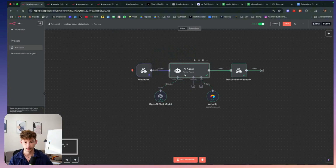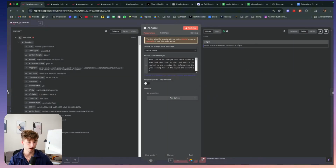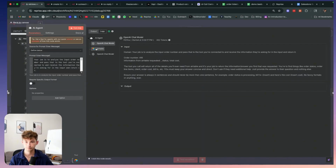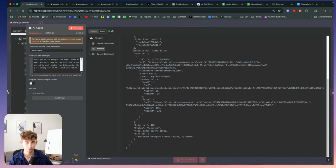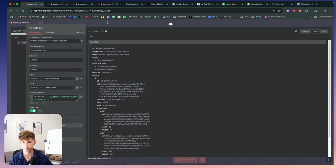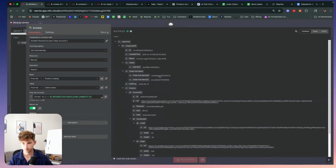So if we open this agent within this execution we ran for the demo, we can see one of the outputs was here's the order status received, and then here's the total cost. What this actually did, if we go back and go to the logs, we can see it's communicating to Airtable, which is just another tool that we connected. So we have the search record tool within Airtable that we are using. Let's expand this just a little bit further.